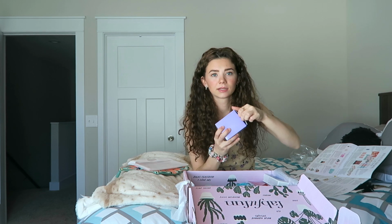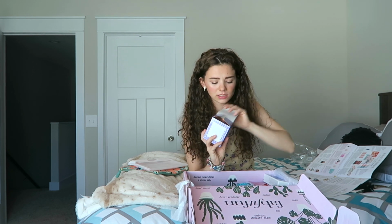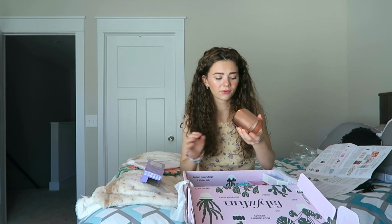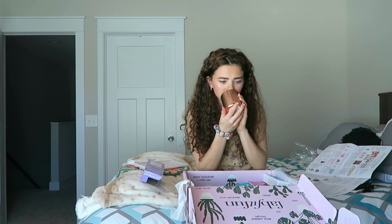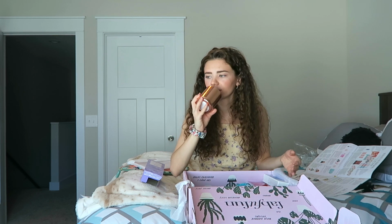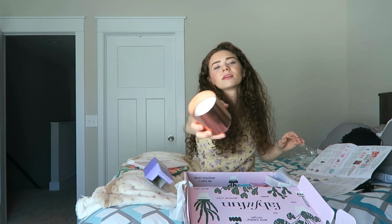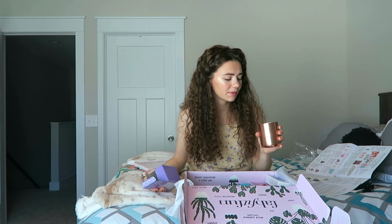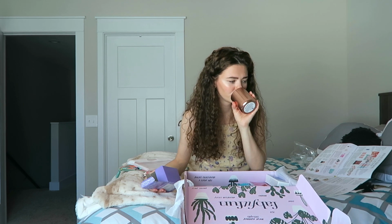What is this? What is it? Oh, it's a candle. Oh, it's gold. Ooh, it smells good. This is pretty. I wish y'all could smell this stuff. Like, I feel like I get talking to you and I'm just like, here, smell this. And you can't, and it drives me crazy. It smells good. I think I'm gonna put this in my living room.